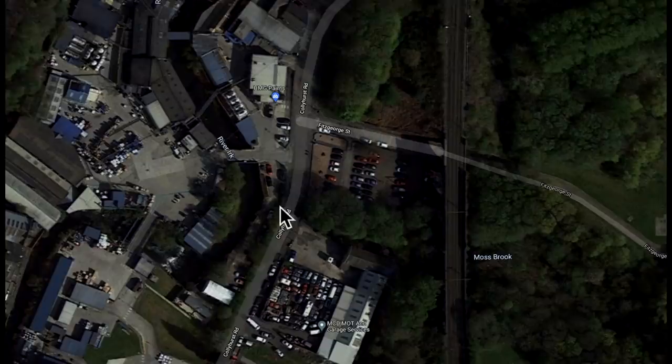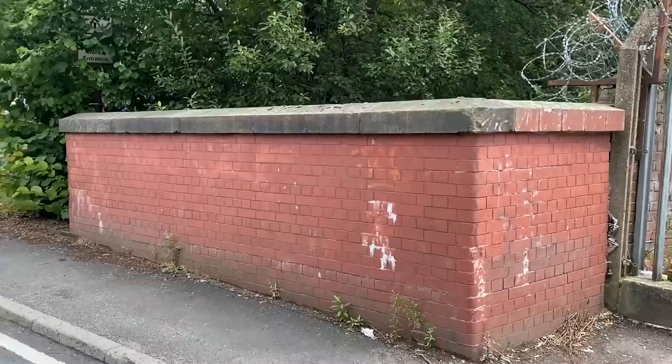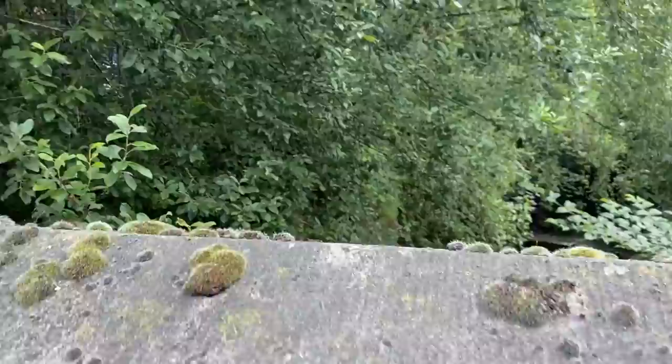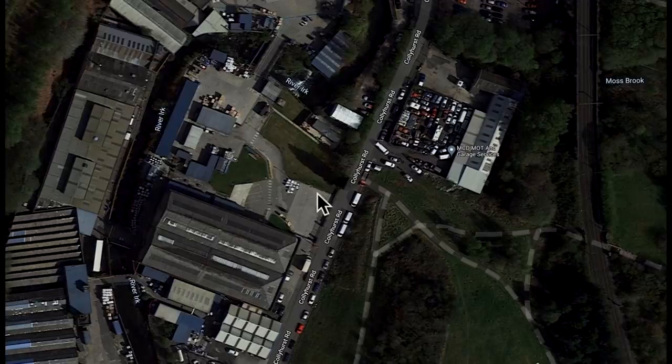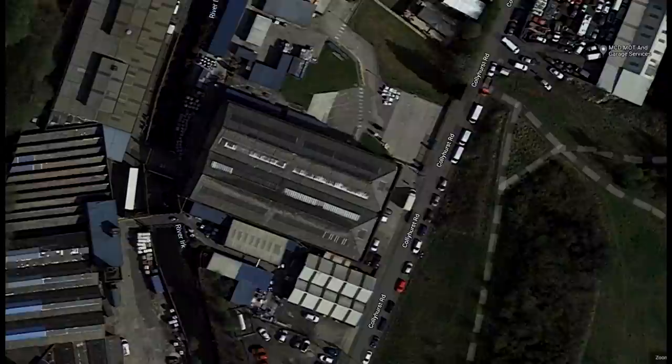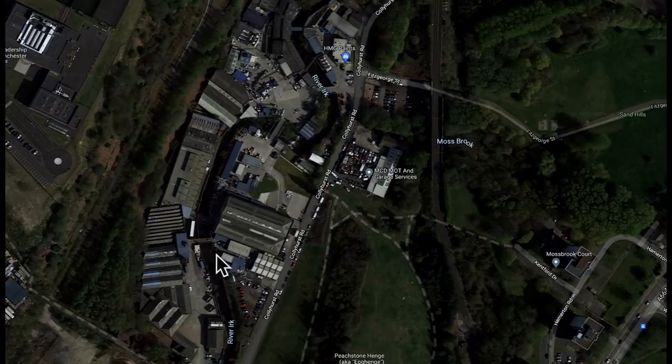I know for a fact it goes underneath the road here. I can show you that. But obviously it takes a swing, right? And it does, because the Moss Brook then doesn't actually come out into the River Irk until this point here. I'm going to zoom in on that. There's the Moss Brook coming out there. Now this is what me and Danny were asking: what happens between there and there, right?